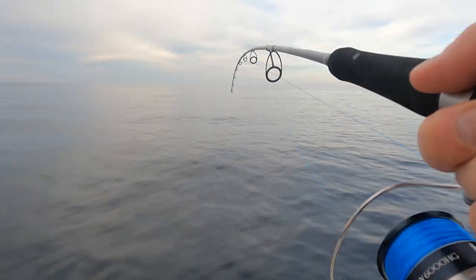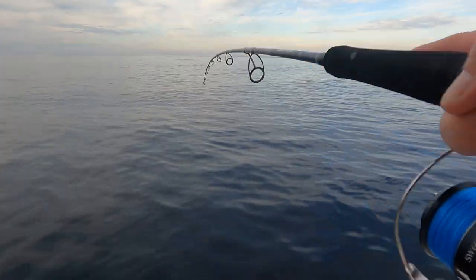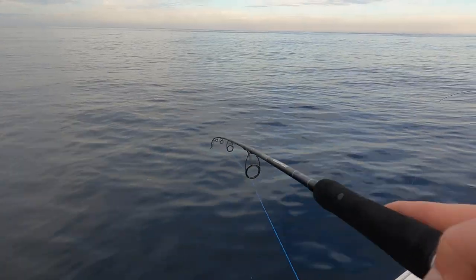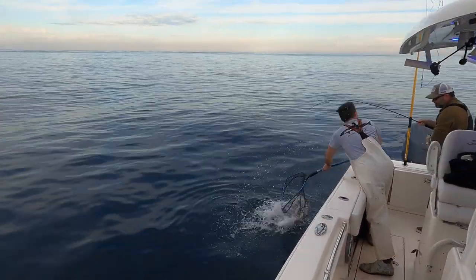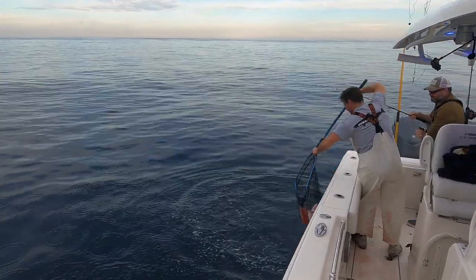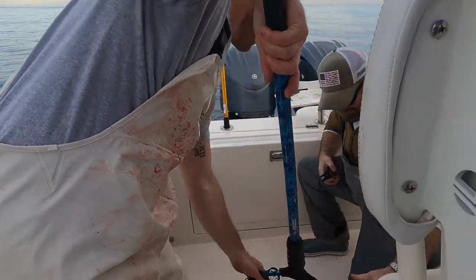Big red snapper again. Oh wow. Oh man. I got him. I've fixed another ringtail, I think. Look at that big boy. Be careful of those guys. Yes, sir. That's a broom tail. Look at this guy. Oh my goodness.